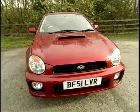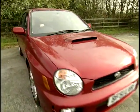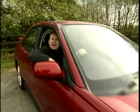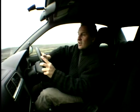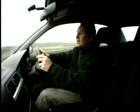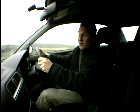Now, although this latest Impreza still shouts attitude, it's a lot less aggressive to look at than the model it replaced. But don't be fooled by any of that. This is still very much a rally car at heart. Now, of the three cars we're testing today, this is the one I was most excited about. I've heard so much about it, and with its rally heritage, well, you know that it's not going to be a dull ride.